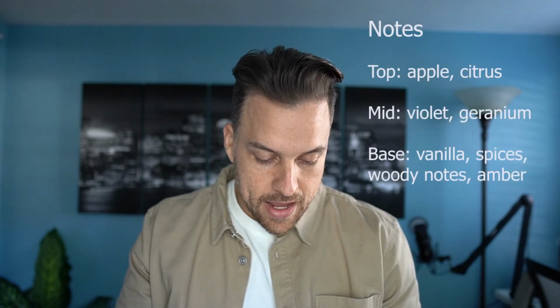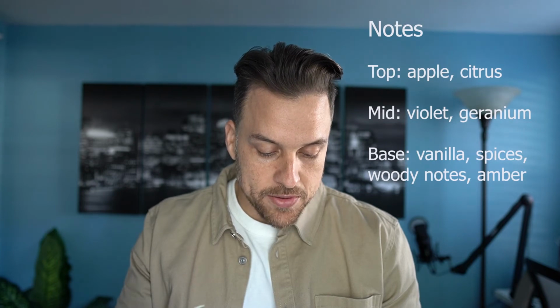I'll read you the notes from Fragrantica. At the top, there's apples and citruses, the mids have violet and geranium, and the base notes are vanilla, spices, woody notes, and amber. Right off the top, it's funny, because when my wife smells this, she gets an evergreen, piney, foresty thing, which I get too. I think that's the geranium in the mid.